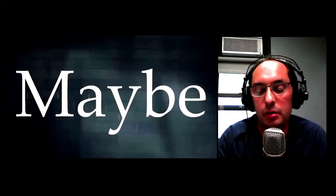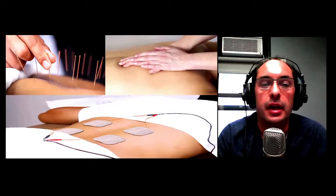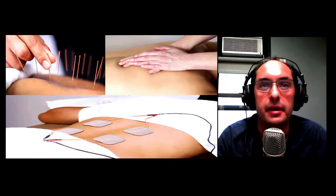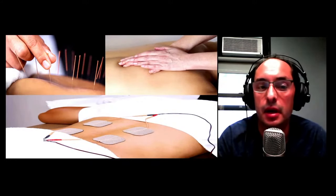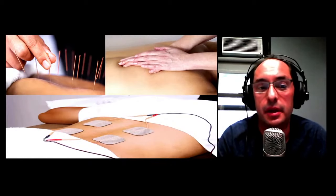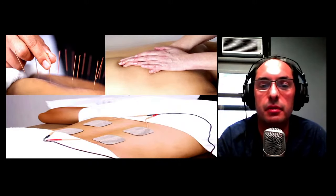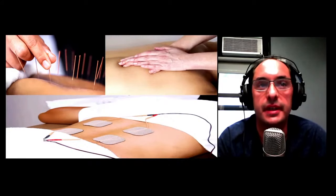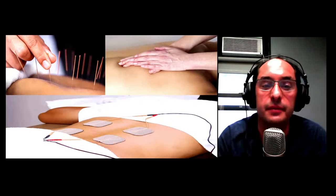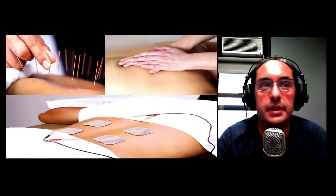Now, what may work, because I said may, meaning there's not enough data, is the use of alternative or complementary medicines such as acupuncture, massage, yoga, CBT, cognitive behavioral therapies, and even transcutaneous electrical nerve stimulation. These are yet to have good data because there are no clearly good randomized controlled trials or systematic reviews supporting their use. Having said so, there is a place for them. In general, their application may be limited to a single visit, but continued investigation of their safety and efficacy is strongly encouraged.